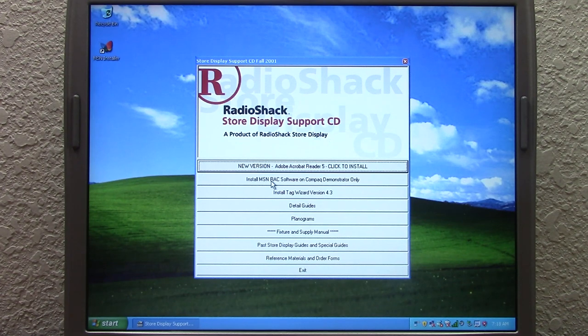Install MSN RAC software on compact demonstrator only. So this was probably like a compact demo machine. Tag Wizard version 4.3, detail guides, planograms, we're definitely going to be getting into those. Fixture and supply manual, past store display guides and special guides, reference manuals, and order forms. Oh, wow, there's order forms on here. We're going to have to take a look at those as well.